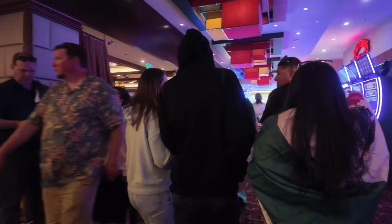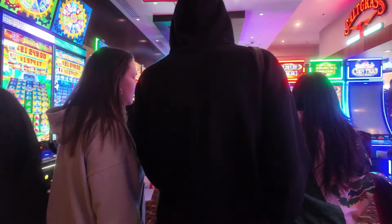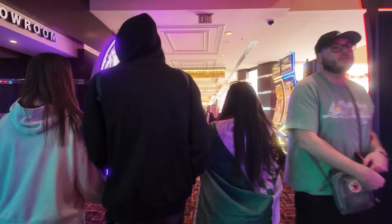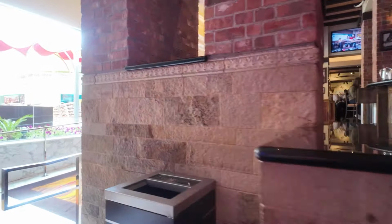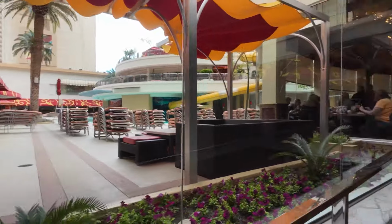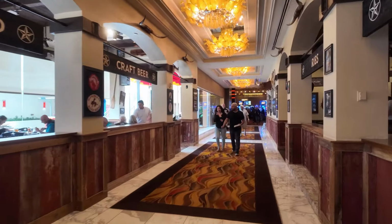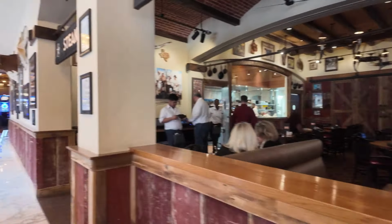Oh, yeah, I have to go here. So let's go this side. Oh, okay, so this is their pool area. Oh, that's the pool right there. Okay. And they have burgers and seafood. And then this is the steakhouse right here. Steakhouse.